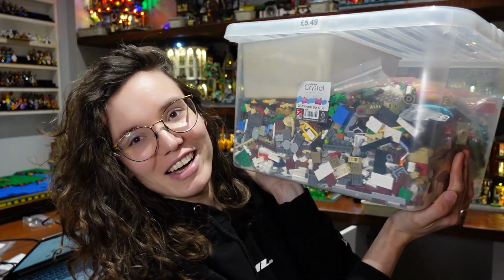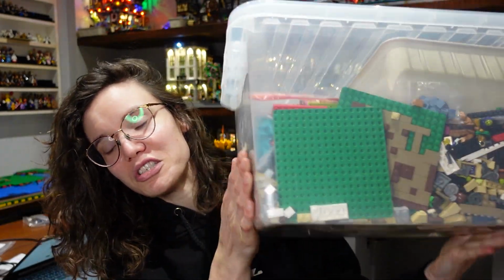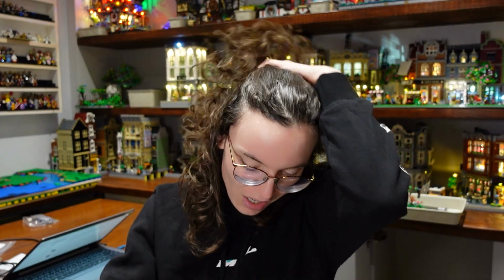So this is an entire tub full of unsorted Lego parts from projects that I've taken apart, sets that I've bought and not displayed, just a lot of stuff in here. There are new parts from sets that I've built and ended up not displaying, and I wanted to use the parts from a project that I had on display in my old room but then took apart, and I haven't sorted them.